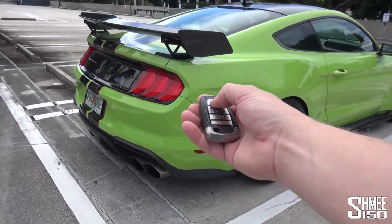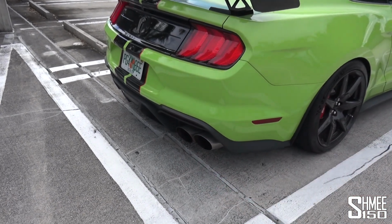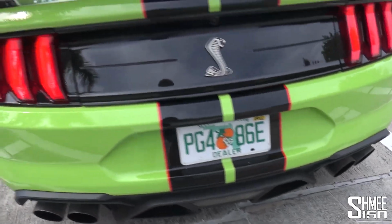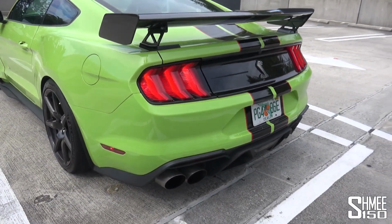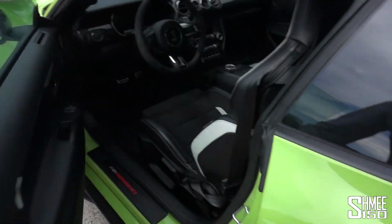Now, I don't really remember how you do this. Do you just have the car locked and then press this button? Yes, you do. And it sounds awesome. I missed that grumble. Anyway, let me get in here into some air conditioning for the moment.